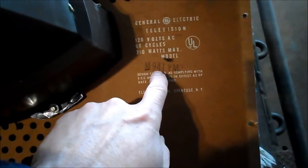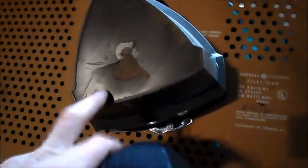This is a 24-inch CRT, a 24AEP4. I don't think it's gone to air. I could test that. Okay, so the GE Roundy was an M941 YM2. May take the tube out.